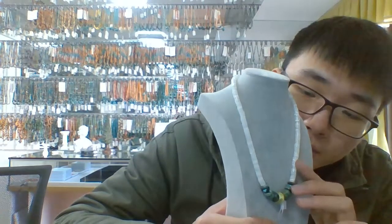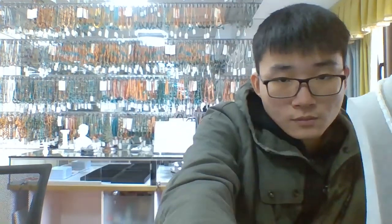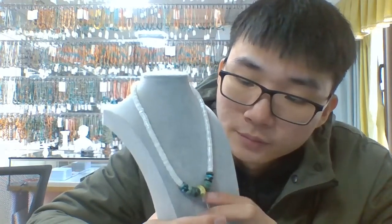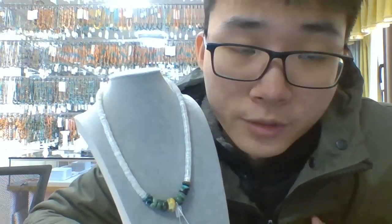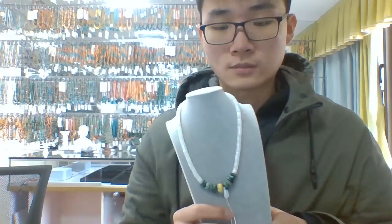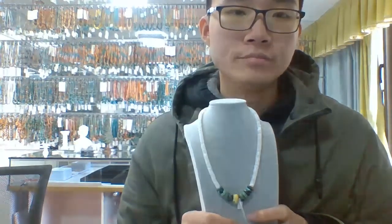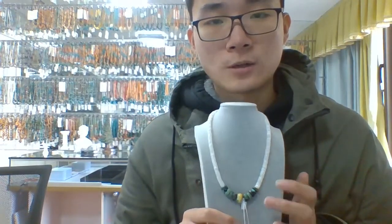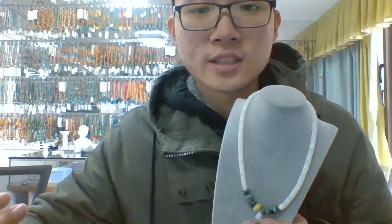Most of the heishi material has a size of 6x4 millimeter, including this one, also 6x4 millimeter. As a sample, we usually use a 16-inch necklace, which I think is suitable for most people.